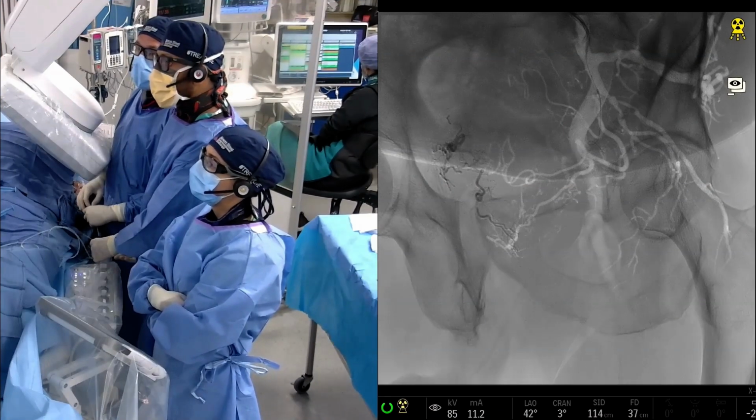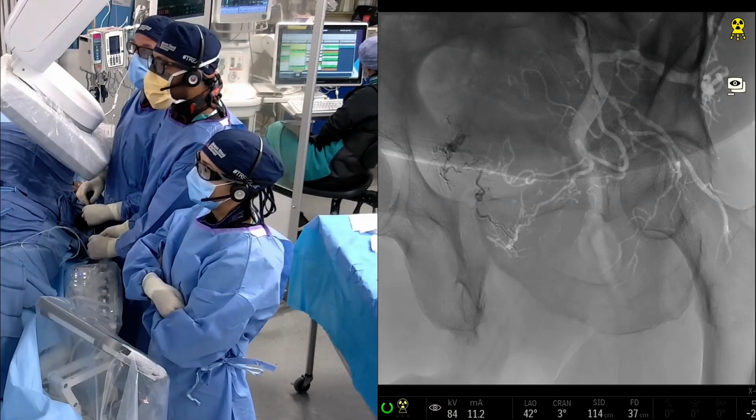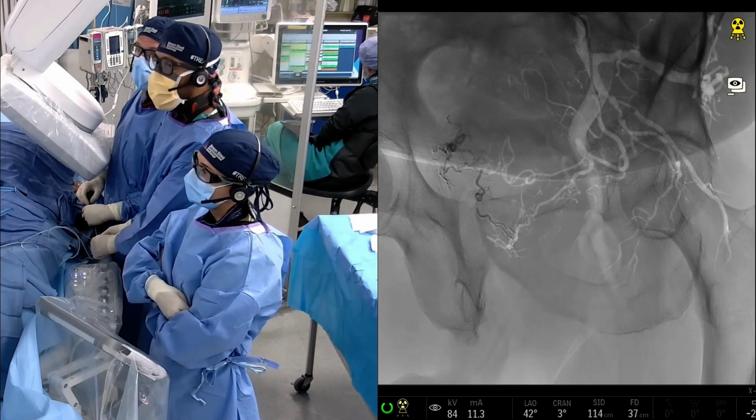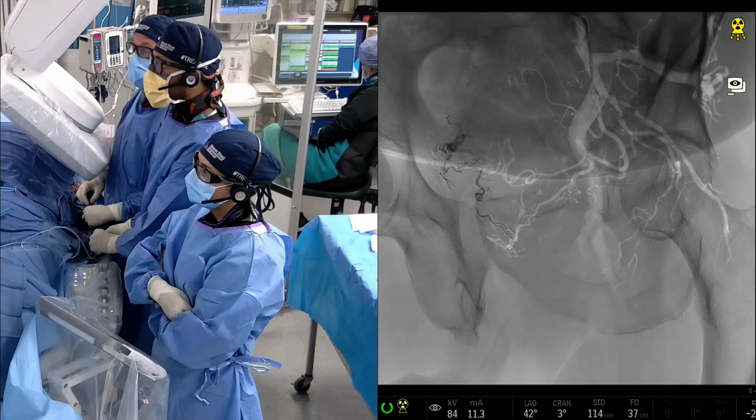It's a little unclear based on that oblique image, but we'll probably do an AP as well. We have a wire in that bladder artery here. We're going to try to redirect it a little bit posterior into the main trunk.